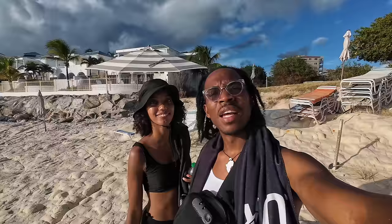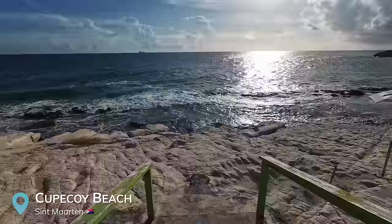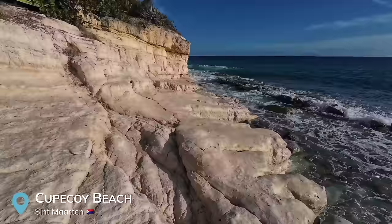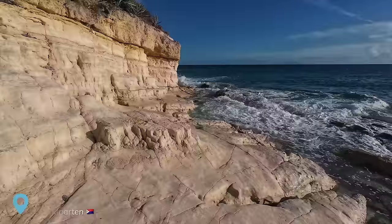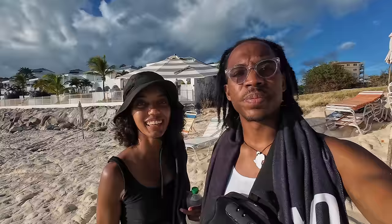All right, we went close by to where the Dutch side and the French side split, and we're at Kubakoi Beach. Now this is a beautiful beach. It is white, but it's a lot of rocks. And right now I think it's high tide because the waves are pretty harsh, but it's a beautiful beach over there. It kind of looks like Santorini a little bit with the white buildings, but nice place to see and view. Yeah, so there's not really any sand around here. It's literally just a bunch of big white rocks. I've never seen anything like this really, but it's really beautiful. But we're probably not gonna get in the water. It's too wavy right now.